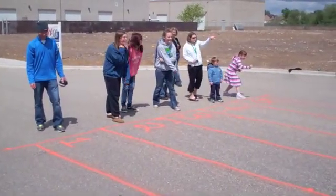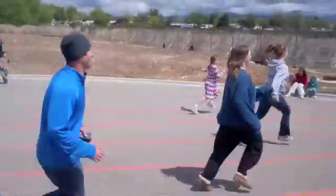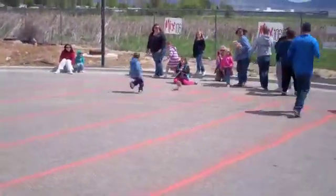Three, two, one, go. Stick in the ball. Oh, look at this one. It's so cute.